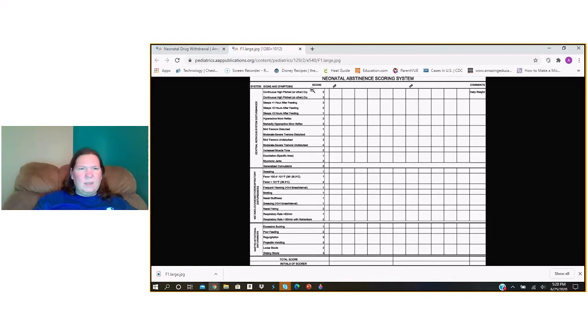Okay. So when we're doing the neonatal abstinence scoring system, they'll do this again, sometimes even every 2 hours, especially if it's more severe. So they'll look at, for instance, continuous high-pitched cry, how long they're sleeping, if they're hyperactive. Babies that have neonatal abstinence are very irritable and hyperactive, so the Moro reflex is over excessive. And you see how each characteristic has a score next to it. So for instance, if they're sleeping less than an hour after a feeding, they would get a score of 3 in this category. You do it for each category, you give them a score.